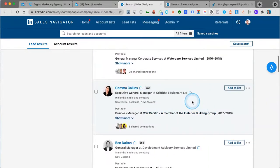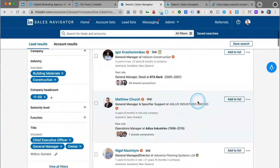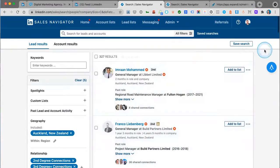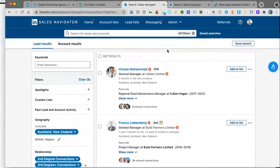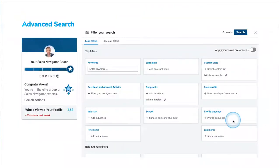So you can see you can get quite precise with your searching, and you can even search by company. So I could search just by one company only and work out who I might want to approach within that particular business more directly. So just flick back to our slides.